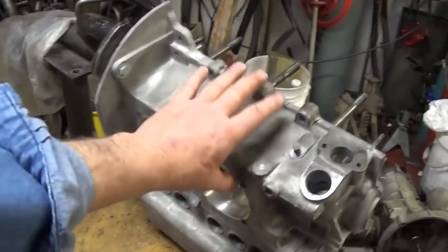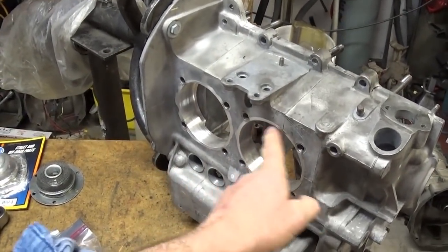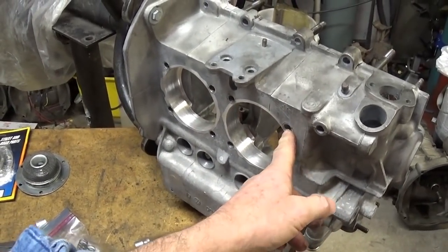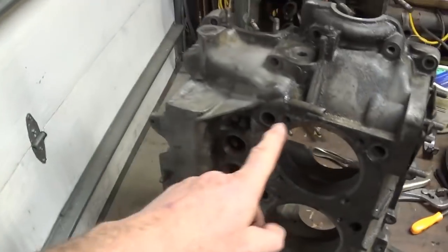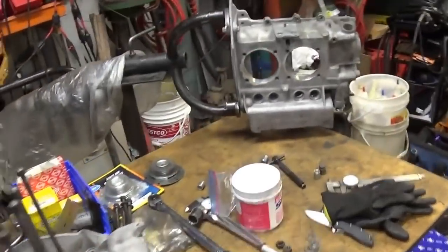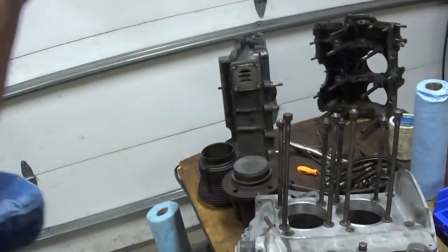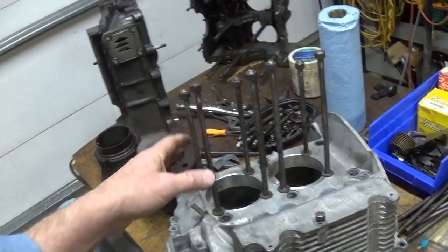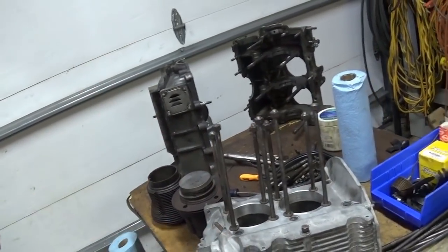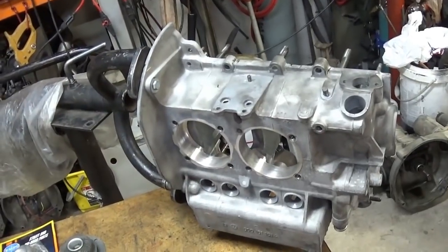Somebody had already, by the time I got it, line bored the case 20 over, and they put these 10 millimeter steel inserts where the head bolts go. Typically, they just went straight into the block. Well, all I had was a block. I needed the head bolts. They're 10 millimeter, so I took this thing apart, robbed the head bolts off of it, and I might need a couple other odds and ends from it, and then I decided to make the video.